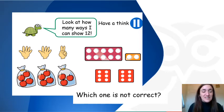Okay, let's have a look together then. So the fingers and hands, we've got those 10 fingers together there. We know that this is 10, and we're going to count on from 10, 11, 12. That one's right. I'm going to give Tiny a big tick there. That one's correct. Well done, Tiny.